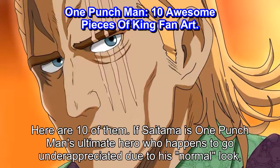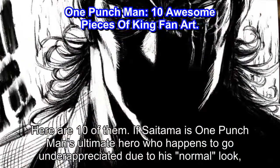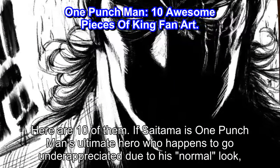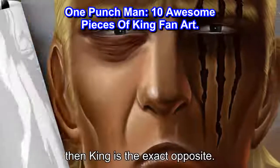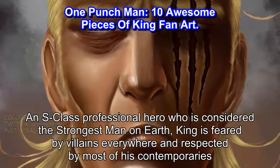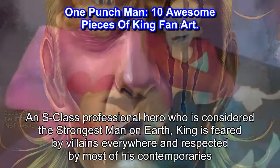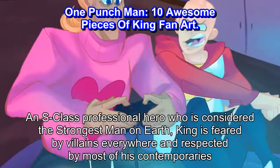If Saitama is One Punch Man's ultimate hero who happens to go underappreciated due to his normal look, then King is the exact opposite. An S-class professional hero who is considered the strongest man on Earth, King is feared by villains everywhere and respected by most of his contemporaries.